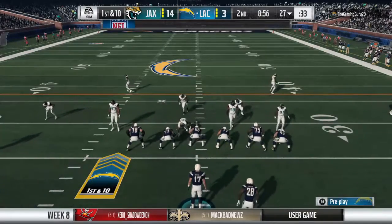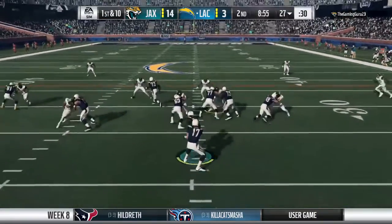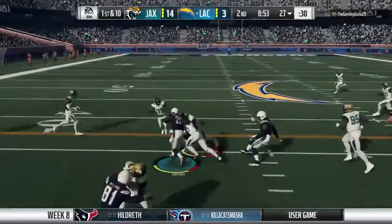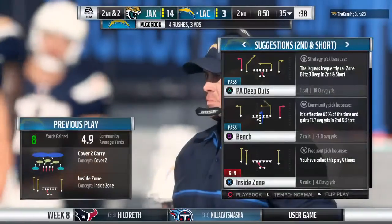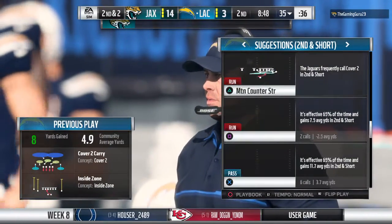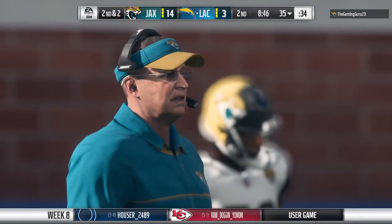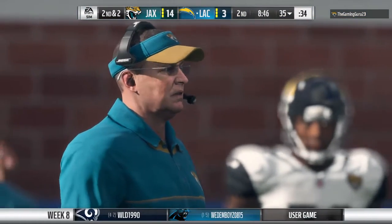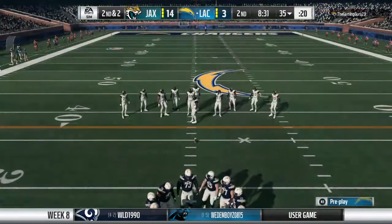They'll start the drive with a run by Gordon. And he'll be tackled at about the 35. 8 yards on the pickup, and now they'll have some options on second and short. First play of the drive, let's give credit all around. Excellent blocking, but the guy carrying the ball, he was the finisher. A really nice run.